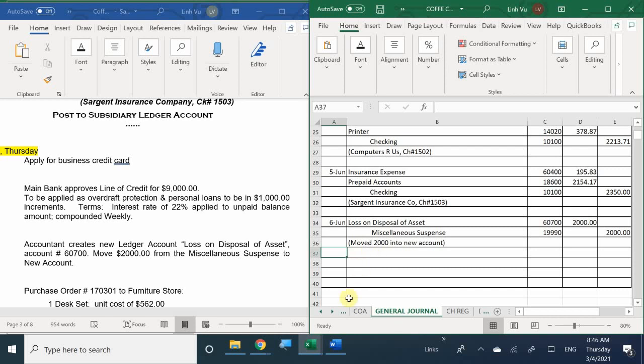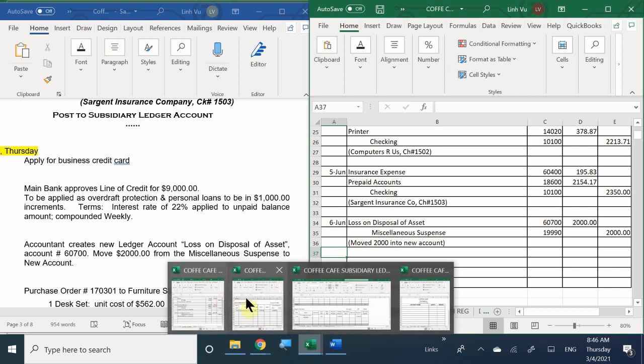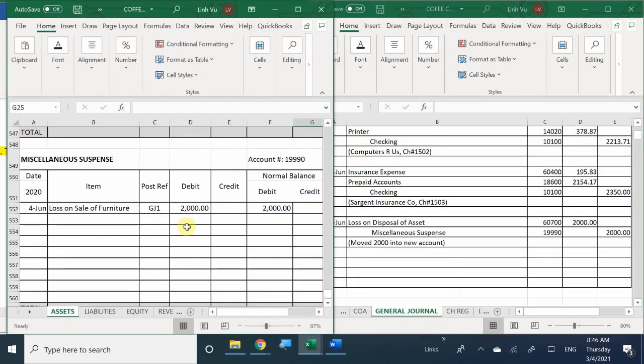All right. We need to go to our ledger, right? Yeah, we want to update our ledger. Here, when I go to my ledger, the first thing that pops up is miscellaneous expense. But for this, let's just go ahead and do this so that we don't skip out on it.